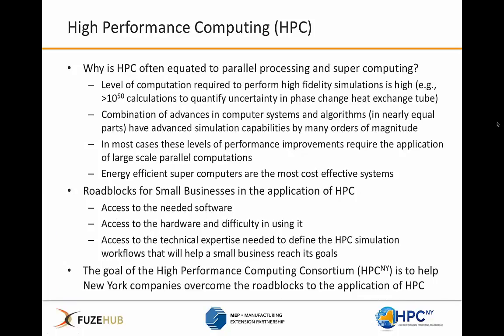Okay, this slide says a little bit more about what HPC is and the fact that it's often equated with parallel processing. Just two points I want to make on this aspect of it. Typically, as you start using computing more heavily in product design and development, you will find that the level of calculations you need will push you to parallel computing. The other aspect is, as we proceed forward and you're using large-scale computing, what I referred to as supercomputers are actually very cost-effective, primarily from their use of energy. They use much less energy per calculation, if you will, than other machines.